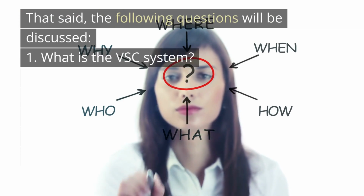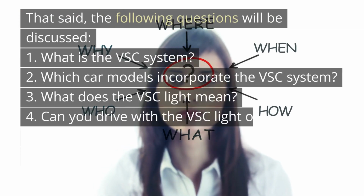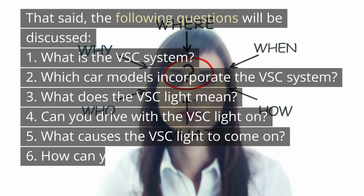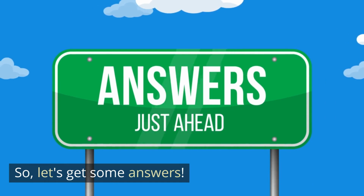1. What is the VSC system? 2. Which car models incorporate the VSC system? 3. What does the VSC light mean? 4. Can you drive with the VSC light on? 5. What causes the VSC light to come on? 6. How can you fix the VSC light? So, let's get some answers.